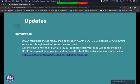Okay, some immigration-specific updates. For DACA recipients, you should renew your application as soon as possible. The Supreme Court is still deciding some cases, and they will decide DACA's future very soon, though we don't know the exact date. So if you receive DACA, I would definitely renew your application. Even if you still have like a year, you can submit for renewal, though it might not actually go through, but it also might. And if you'd like to talk more about that, you can reach out to me.